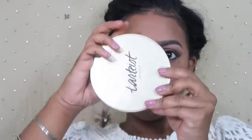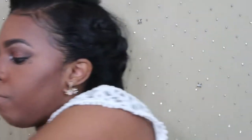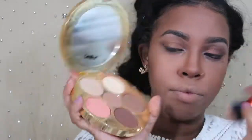And go in with my Tarteist Shayla contour palette to just brighten under my eyes a bit more. So I kind of use it as a brightening powder. For blush, I'm using the Too Faced Papa Don't Preach Brightening Blush. It smells so good.